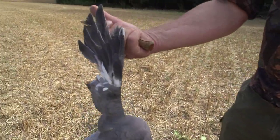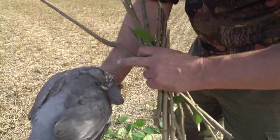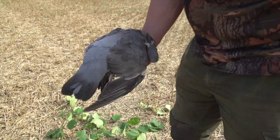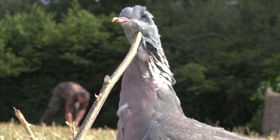You don't need that for a decoy, so if you carry it by the neck, you mess up the ring feathers. You carry it by the tail, there's a good chance it's going to pull the tail out. So always carrying by the tip of the wing.